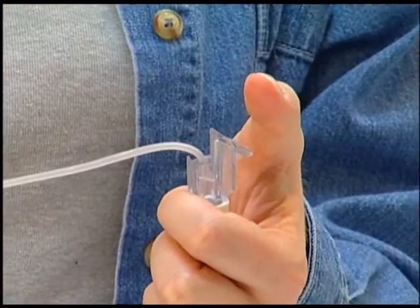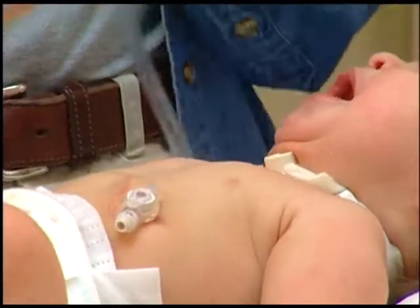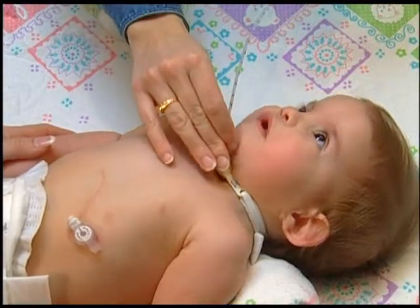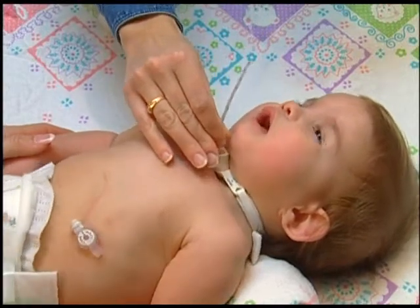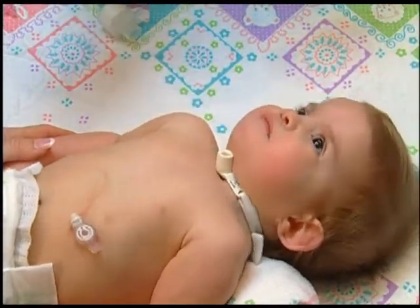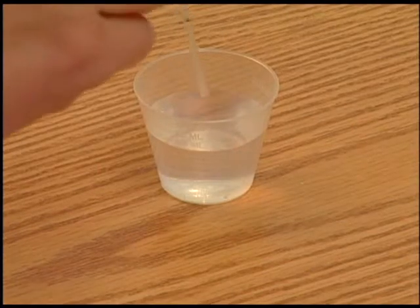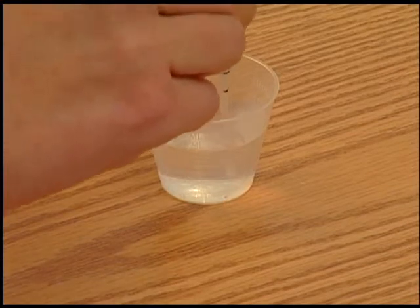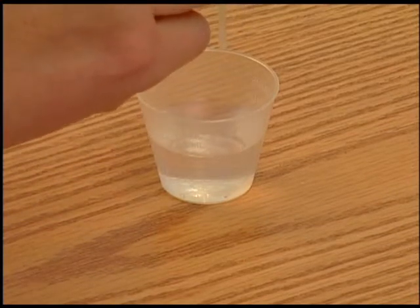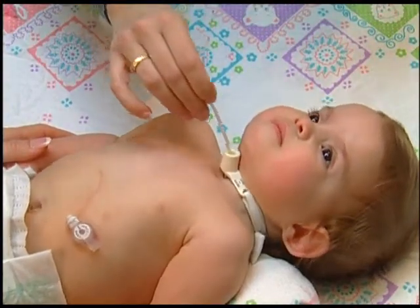Place your thumb over the suction port opening and insert the suction catheter into the tracheostomy tube. Roll the catheter between your thumb and forefinger as you remove the catheter. It should take no longer than 5 seconds to insert and remove the catheter. If you need to suction again, rinse water through the suction catheter and wait a brief period of time for your child to catch his breath before repeating the procedure.